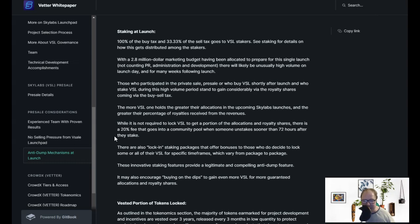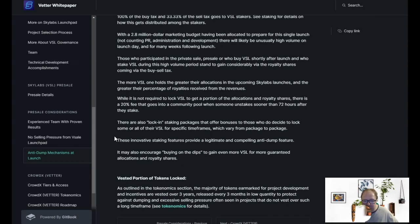The more VSL one holds, the greater their allocation in the up-and-coming Skylab launches, and the greater their percentage of royalties received from the revenues. While it is not required to lock VSL to get the proportion of the allocations and the royalty shares, there is a 20% fee that goes into the community pool when someone unstakes sooner than 72 hours after they stake. There are also lock-in staking packages that offer bonuses to those who decide to lock in some or all of their VSL for specific time frames, which vary from package to package.